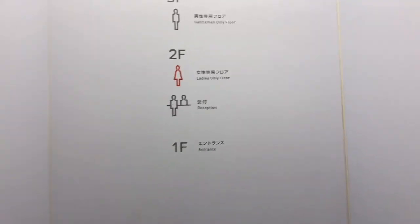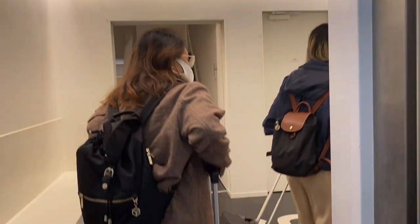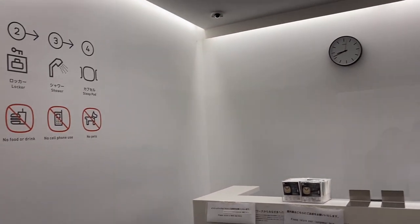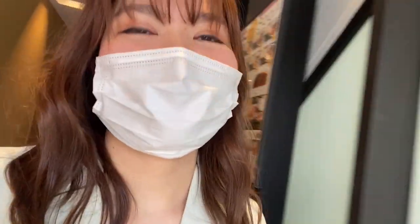Going up. Going in. We're on the second floor. We got in earlier than our check-in time, but they were kind enough to let us leave our luggage so we can just tour around. Our hotel actually cost 2,214 yen. So we just checked in our luggage and we are going for breakfast now.